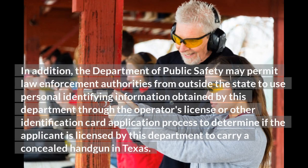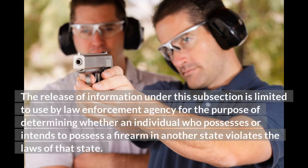In addition, the Department of Public Safety may permit law enforcement authorities from outside the state to use personal identifying information obtained by this department through the operator's license or other identification card application process to determine if the applicant is licensed by this department to carry a concealed handgun in Texas. The release of information under this subsection is limited to use by law enforcement agency for the purpose of determining whether an individual who possesses or intends to possess a firearm in another state violates the laws of that state.